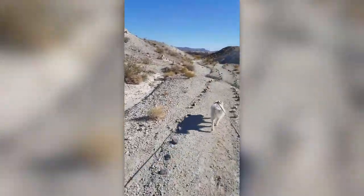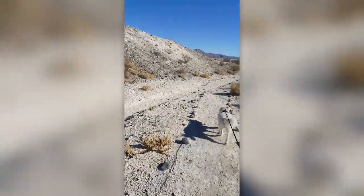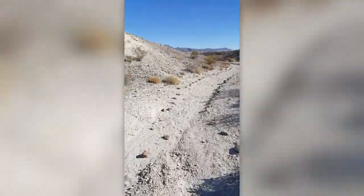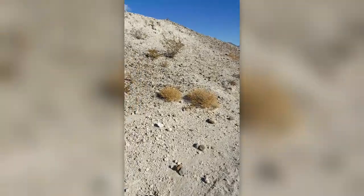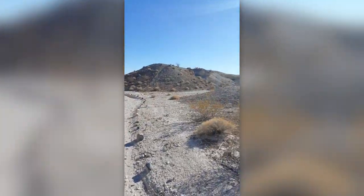Yeah. It's pretty neat. We're probably gonna end up cutting right up here and we'll go up one of the sides. So quiet. Silence. Stay tuned, y'all.